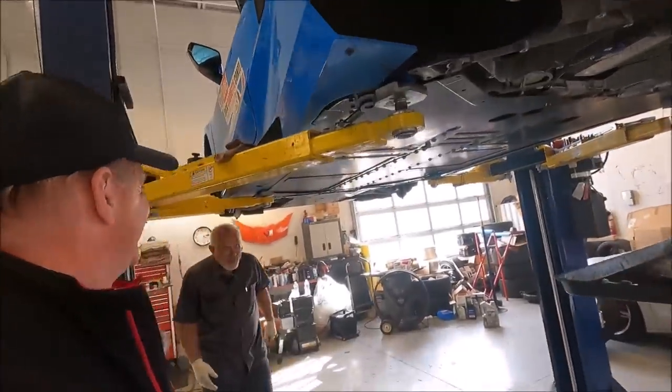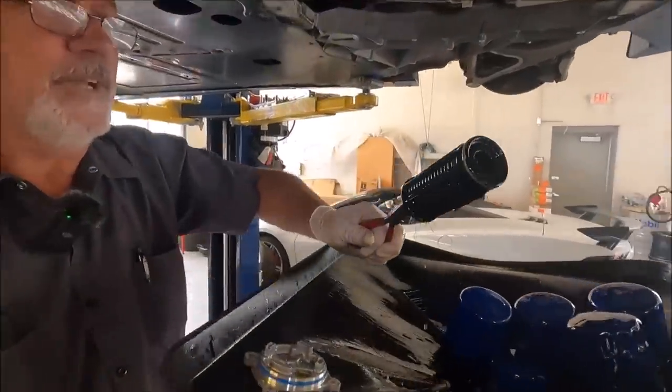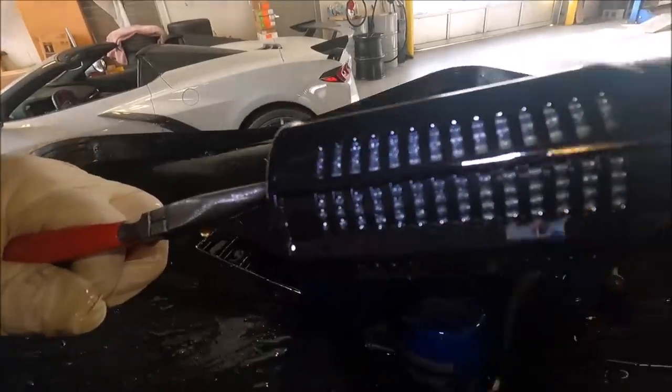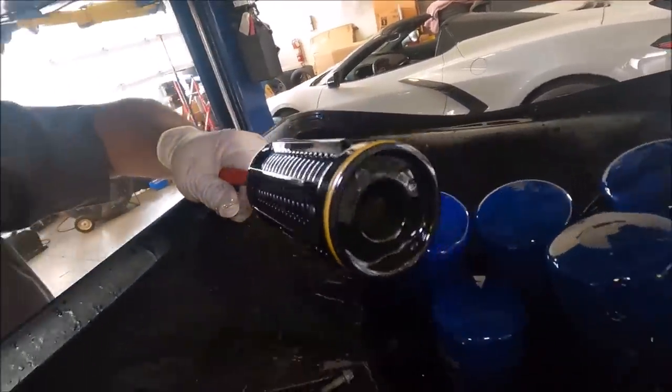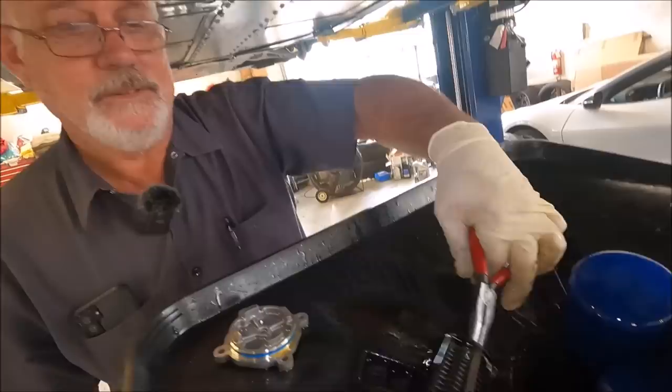I want to see what the old filter looks like. Do I? I want to see what the old filter looks like. I'm getting ready to pull it now. Okay. There's the old one. I got a camera light on it too, so you can see it a little bit better. But I mean, we expected it to be dirty.